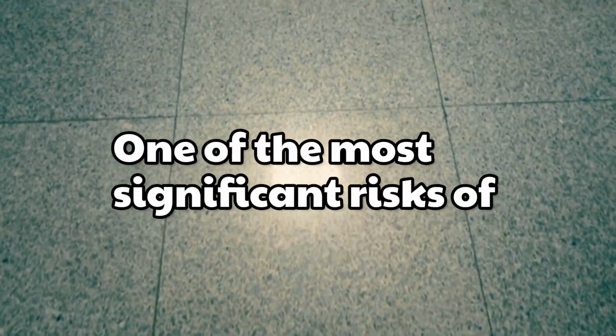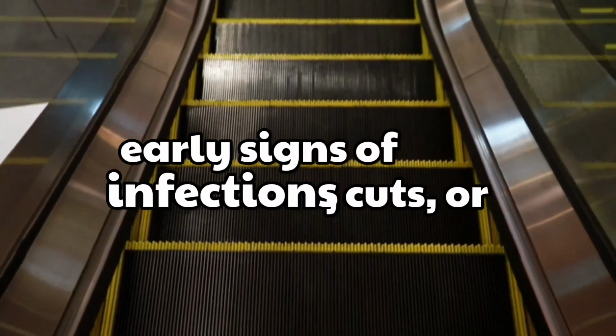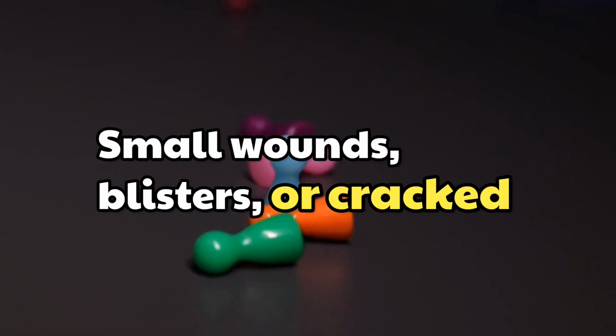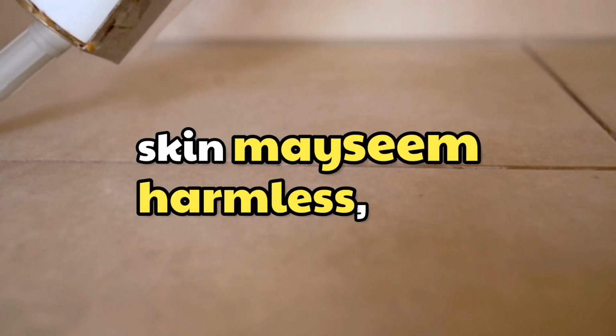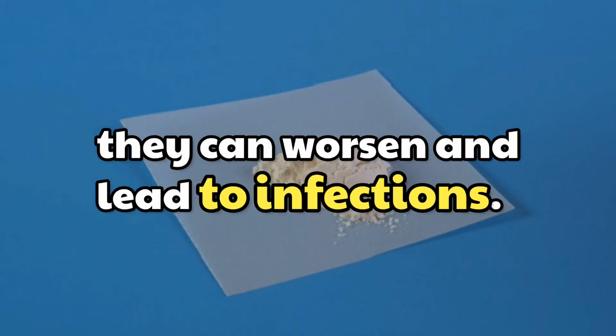One of the most significant risks of not checking your feet and legs is missing early signs of infections, cuts, or sores. Small wounds, blisters, or cracked skin may seem harmless, but if left untreated, they can worsen and lead to infections.